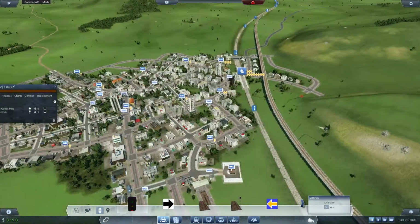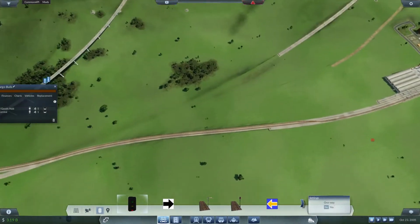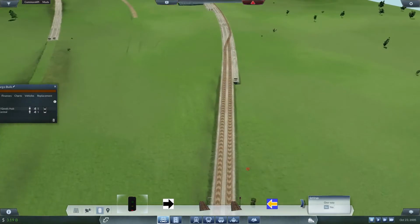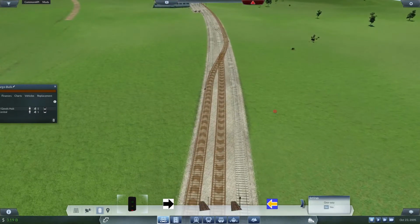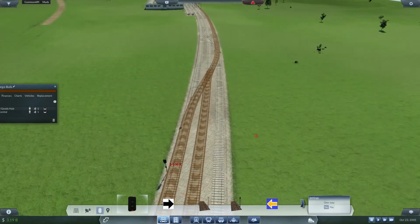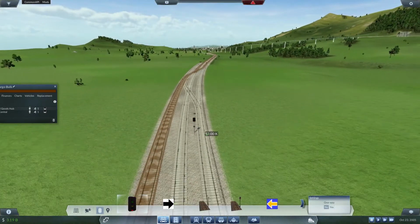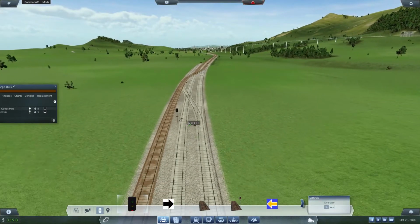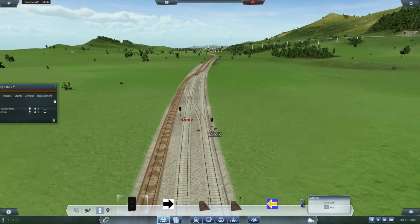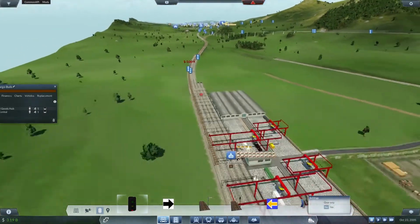Brilliant. Right. Double tracking. Goes to the platform there. Result. Okay, so we need you there. And we'll want coming out here as well. On the way back, that should be good.